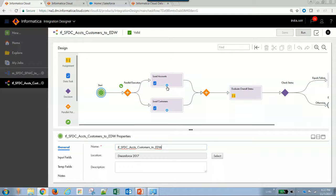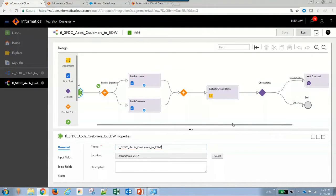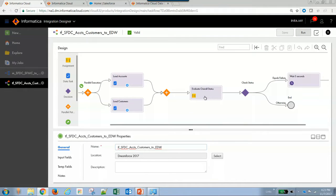So what we're doing here is loading data, Salesforce accounts and customers, potentially into a staging area. And that staging area can be SQL Server, it could be Oracle, it could be anything else before you finally load it into your data warehouse. And there's additional logic here that you can add as part of creating this orchestration tool or mapping to either stop it, check for success rows, end it, or potentially repeat the process. So once again, this is our cloud integration capability, Informatica Intelligent Cloud Services that we're offering.